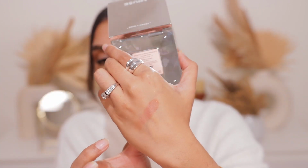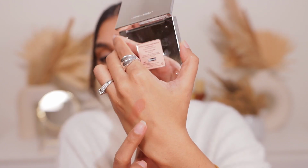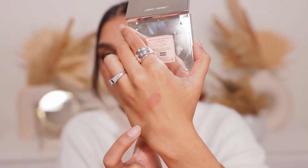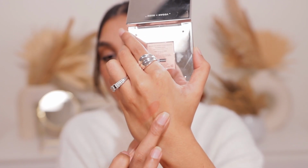Now, this is like a pinky glittery shade. All the shimmery shades have a little bit of glitter to them, and even the matte shades have a little bit of sparkle to them, but it does not show up on the eyes. It just gives a very beautiful finish to the eyes. Do you see that? It has this little bit of gold glitter here and there, small glitter particles which just reflect under the sun.